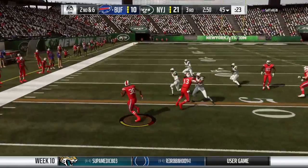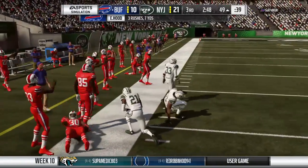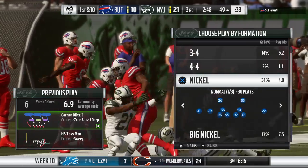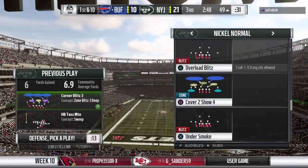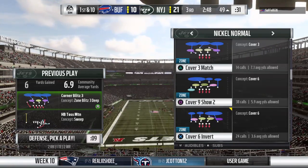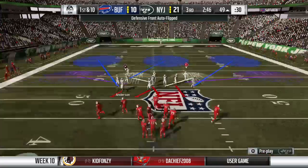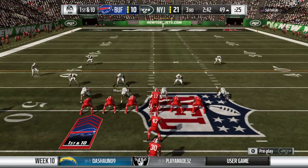Now they'll run it on the toss. And he's able to take it across midfield before going out of bounds. It's a pickup of 6 and good enough to move the chains. Any team that runs the toss and runs it successfully, that means they win the battle on the edges. That means you seal the edge in order to let your back get to the corner. They got it done there for a very nice game. So in Jet territory now. Here's 1st and 10 at the 49-yard line.